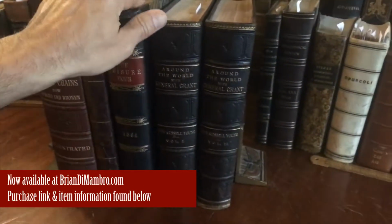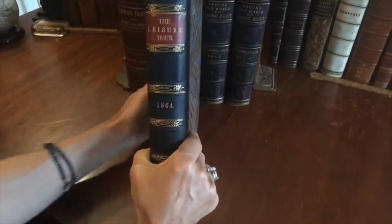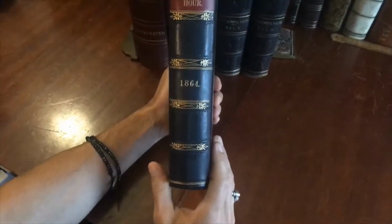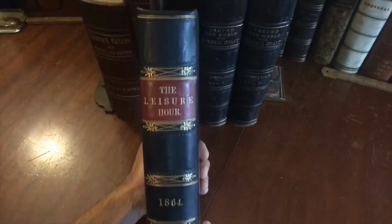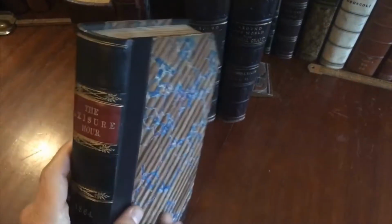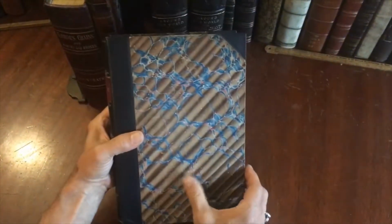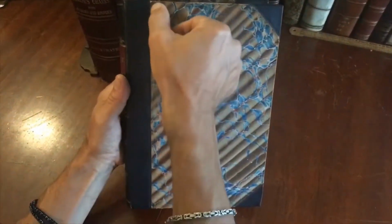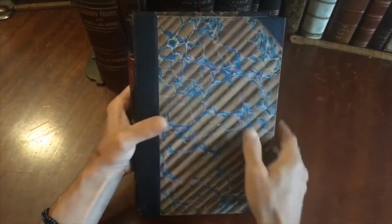Here's a beautiful mid-19th century book that, as you see, is beautifully preserved. Raised bands with gilt decorations, a nice contrasting Morocco gilt title label. It's right during the American Civil War, although this is published in England. Period binding with marbled papers like so. The leather even has these embossed, small little subtle decorations. And we see that it remains tight and sound.